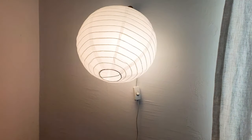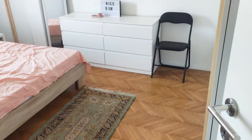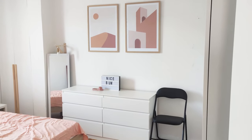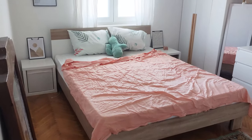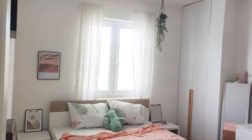Now, are you ready to remember how my bedroom looked like before? And let's see how it looks like now.